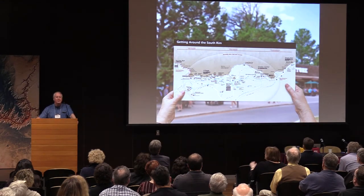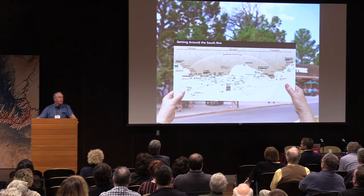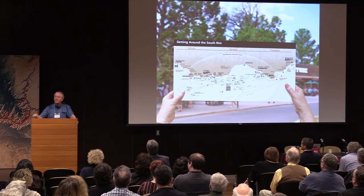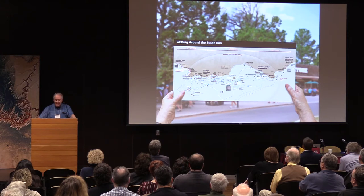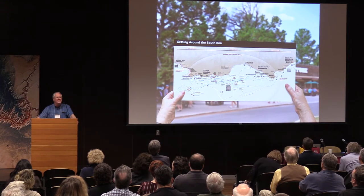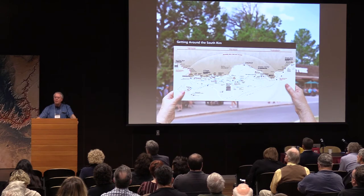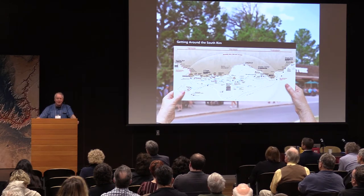Okay, as I mentioned, the map is 17 inches wide. It has 8 panels. When you fold it in half, the map itself, the heart of the South Rim, appears in the top four panels. My wife Val is hand modeling it right there. This map was a draft of it I created in the winter of 2015-2016. The park printed up a small print run of 300,000 copies to test it.